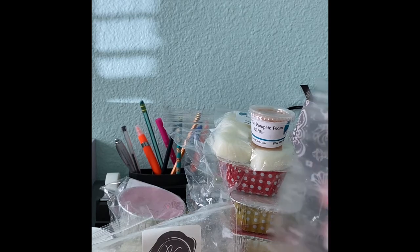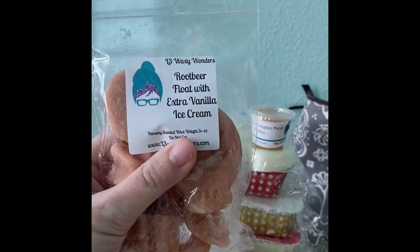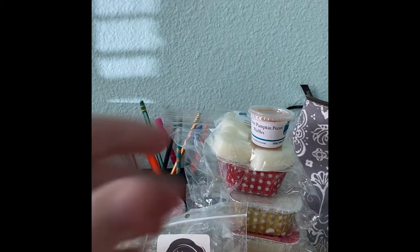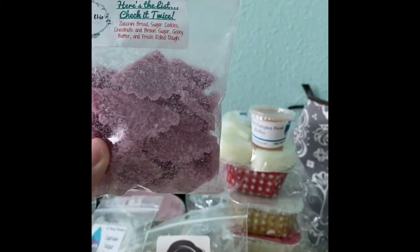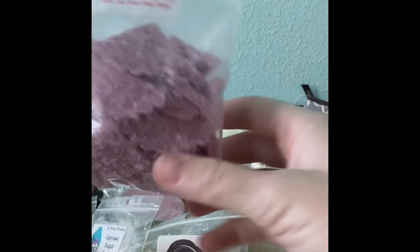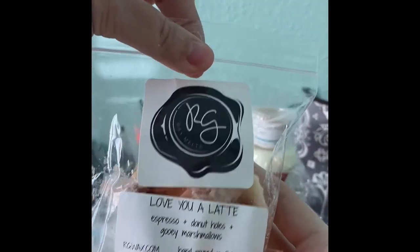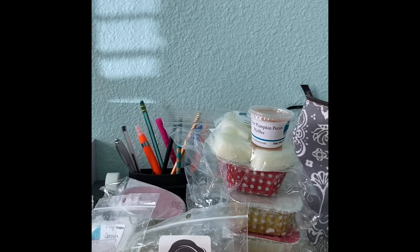Let's see. I have more L3: Espresso Sugar Cookie Royale. I love this one. I have root beer float with extra vanilla ice cream. And then I have, this is from the D-Stash that I really don't like, which is Here's the List, Check It Twice. I have it in a loaf, so I'm going to try it out from the D-Stash. And then one more Love You Latte from Rose Pearls.